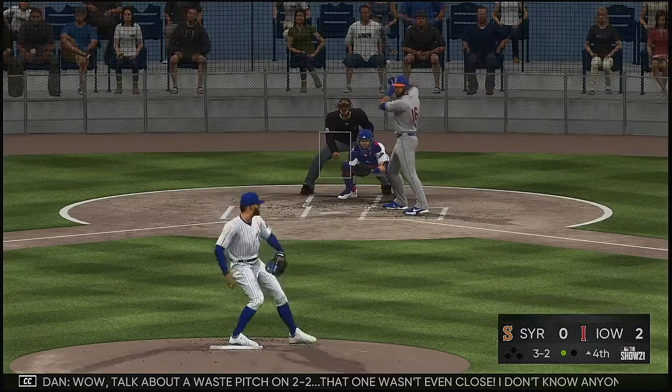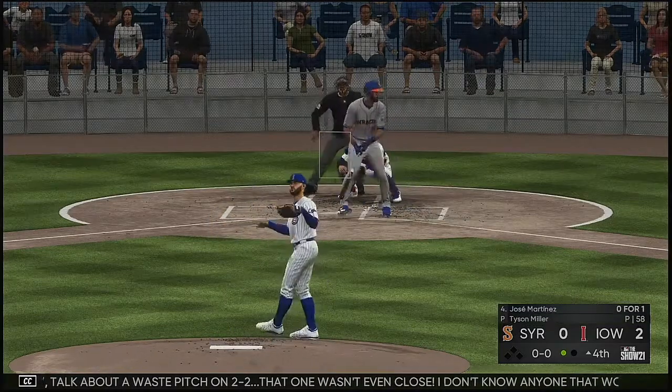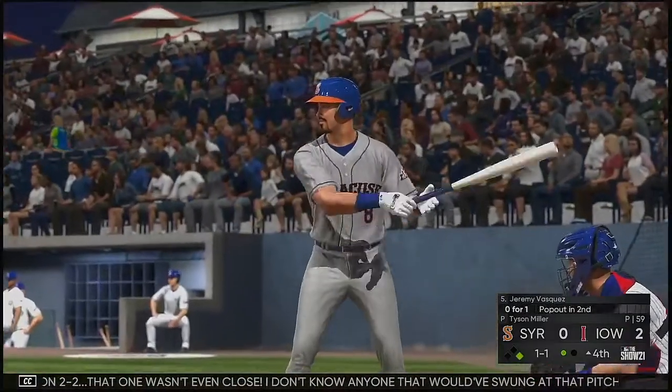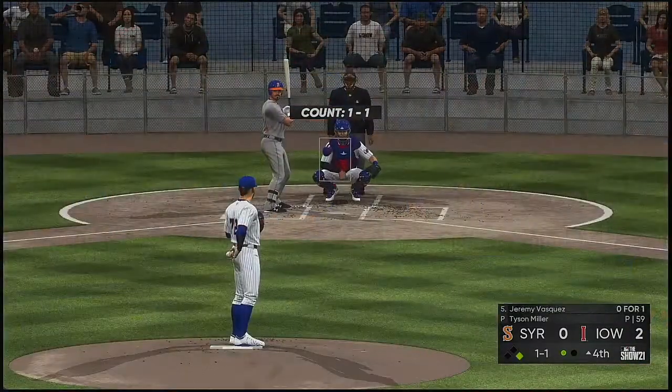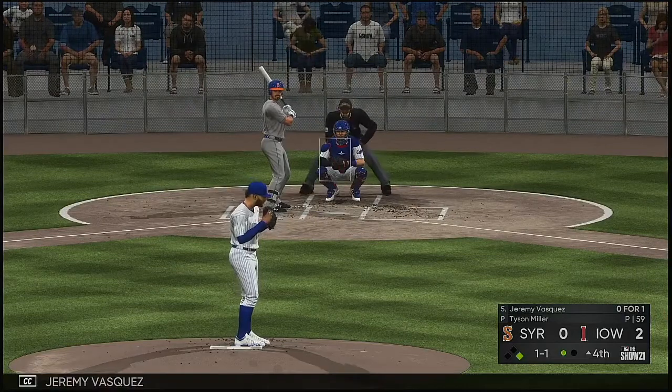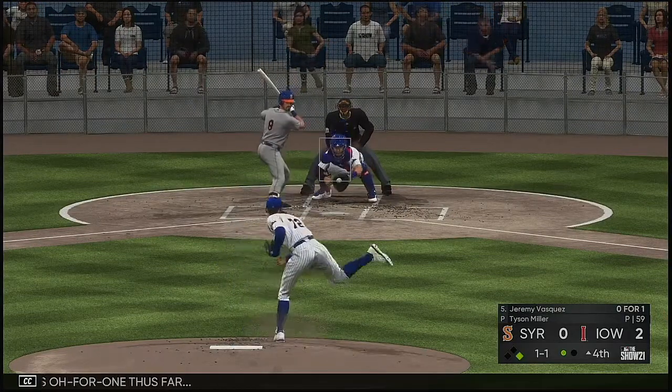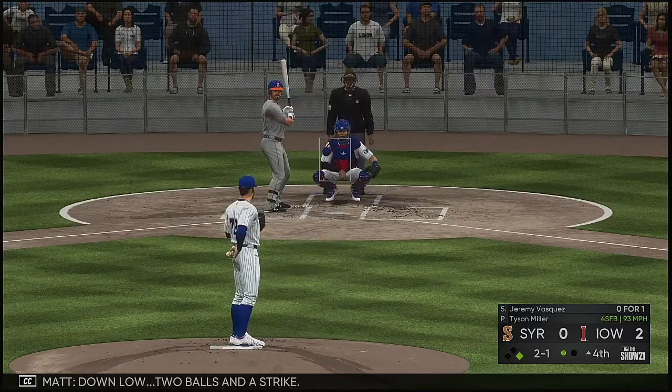Wow, talk about a waste pitch on 2-2. That one wasn't even close. I don't know anyone that would have swung at that pitch. The first baseman. Next to stand in is Jeremy Vasquez. He's 0-for-1 thus far. Down low, two balls and a strike.